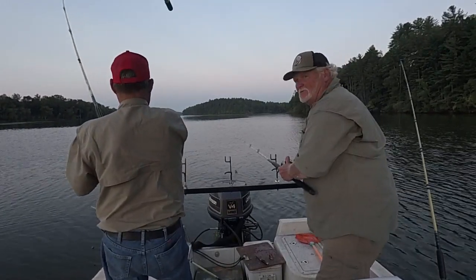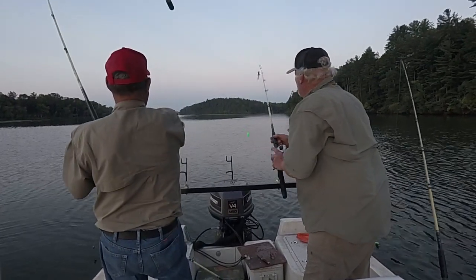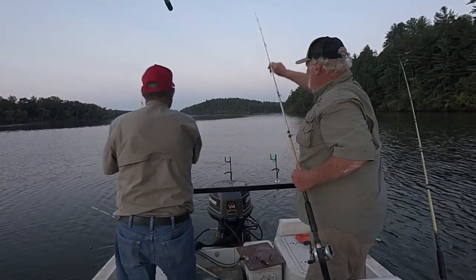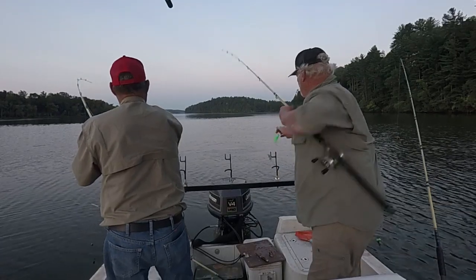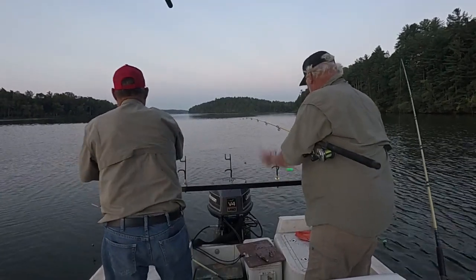We're just getting ready to pick them up so we can turn the boat. Bo grabbed this one. It decided it wanted to bite one more time. He went all the way up through there. See, we're starting to pick up this junk now. Yeah. Like you had that line halfway across the lake.